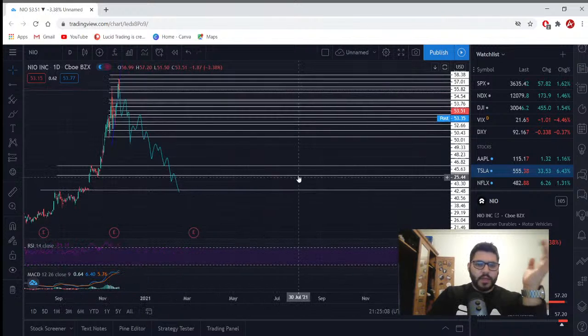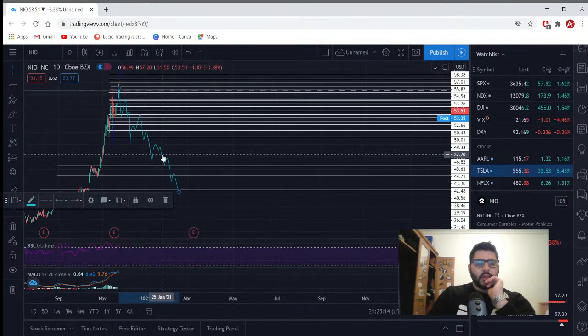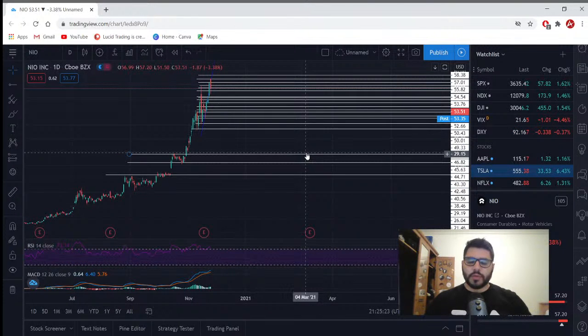But yeah, I think definitely in January and February, NIO is not going to look that good. After NIO Day, right? After NIO Day. Not before NIO Day. So, yeah. It's just a great shorting opportunity. Honestly, it's a fantastic short.